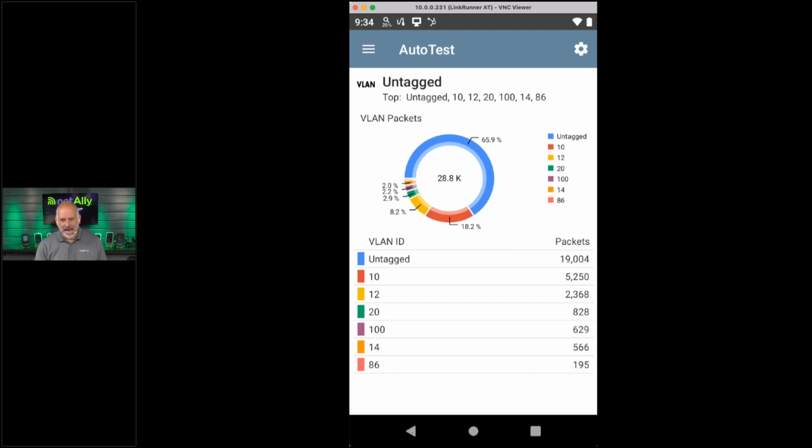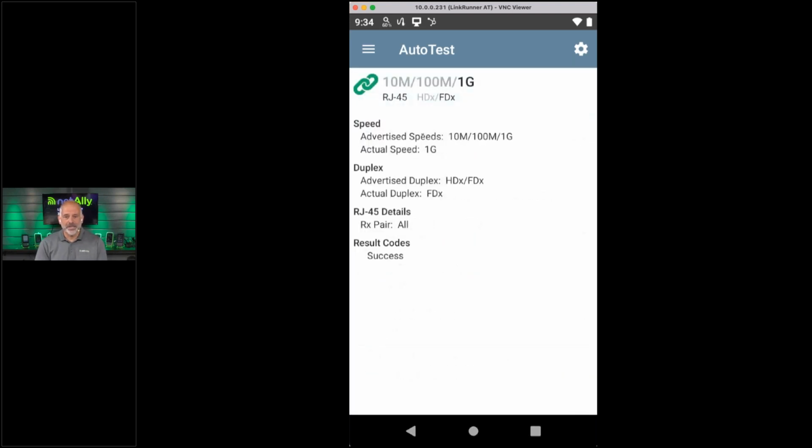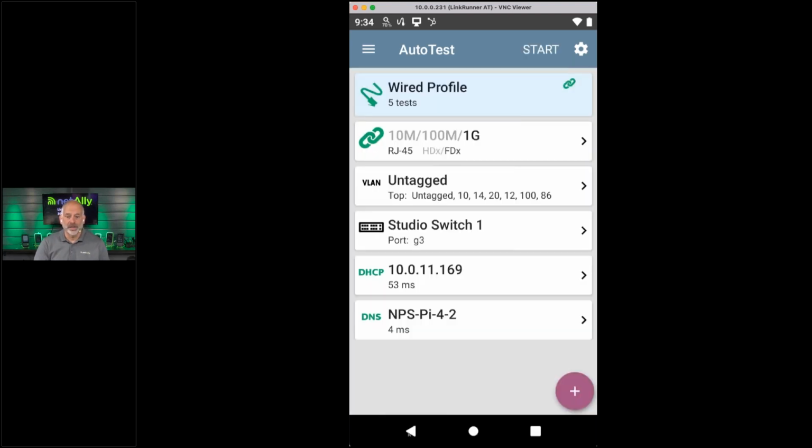I can hit back. I can come up here and look at my link speed. So this tells me that the switch port I'm connected to right now is advertising it can do 10, 100, 1000. We're connected at gig. My advertised duplex is half and full, and I'm connected at full. Everything is working well. I've connected at 1 gig.